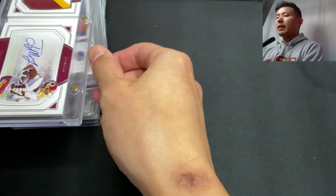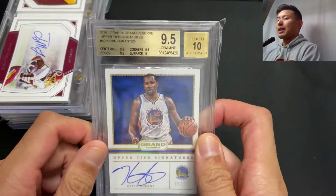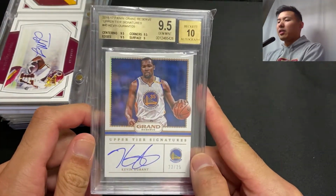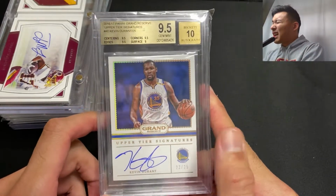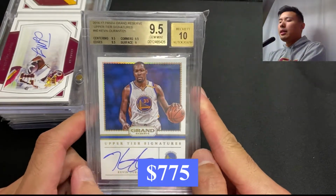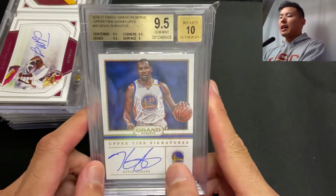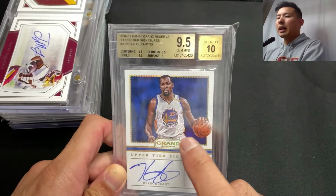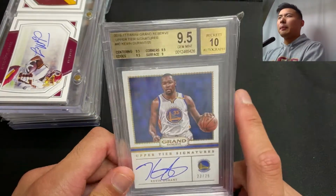All right, so number 9 is this Kevin Durant Grand Reserve numbered to 25, BGS 9.5, autograph 10. So this card's worth around $775 Aussie at the moment. The comp that I've got now is another Grand Reserve Durant Auto to 25, but I can't find this specific card itself. But this card I actually packed out of like a $60 box.